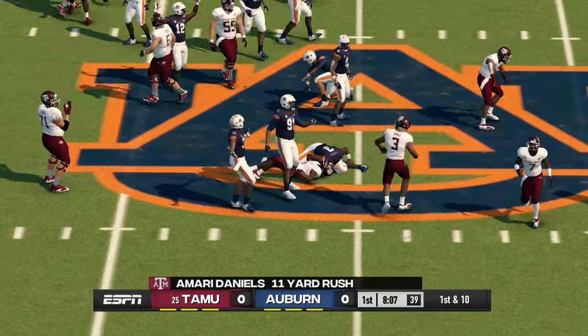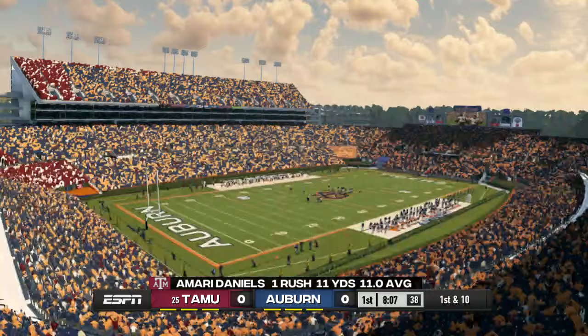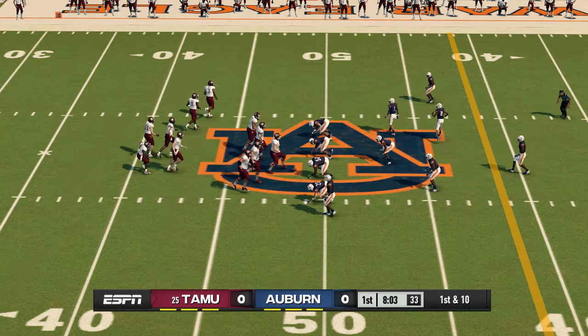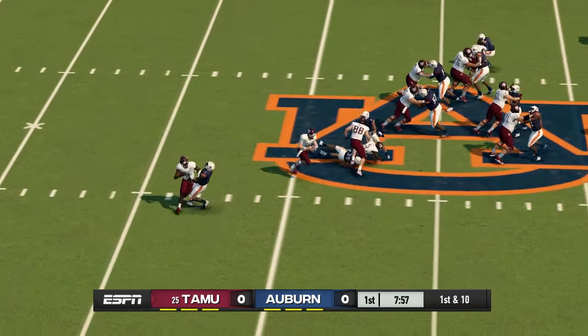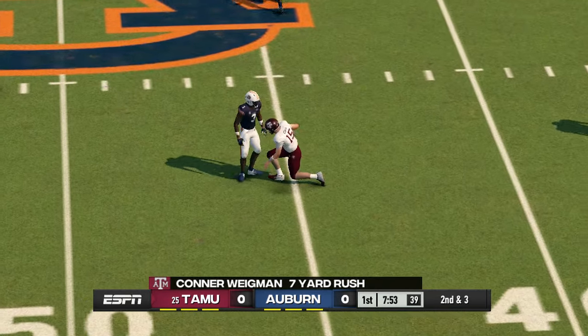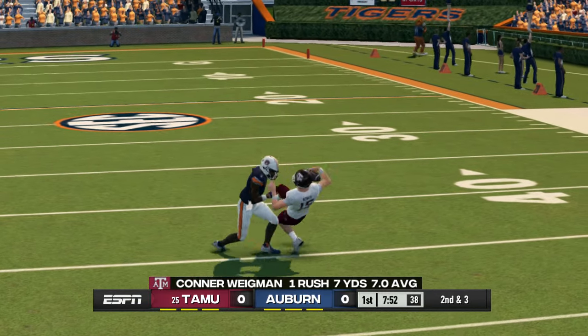And he's taken down right around the 48-yard line. Anytime this guy carries the ball and gets a little space, we could be talking about six. We've got a first and 10. Ball on the 48-yard line. That'll bring up second and three.